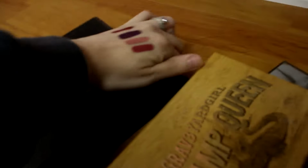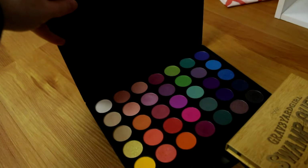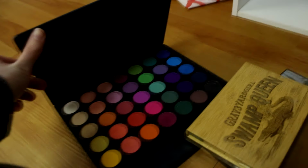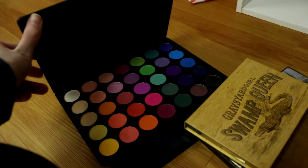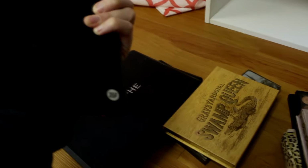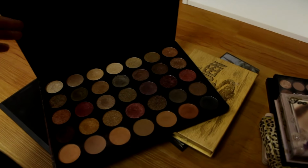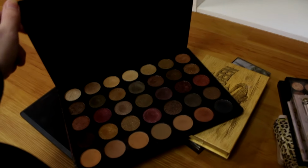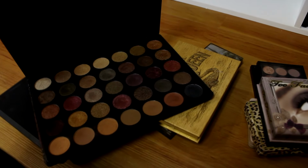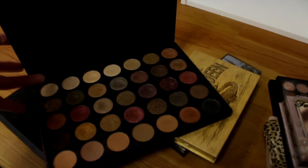So this one's upside down. This is the 35B, which I believe has been replaced with the James Charles palette. I don't use this one super a lot, but it is my most colorful palette probably. And then I have the Morphe 35S, which is an all shimmer palette. I have the 35F, and I love this one because it's definitely fall colors. I believe that's what the name was, 35F for fall. Really gorgeous, and I really, really love this one a lot. I definitely use it towards the end of the year more, but it has some of the best shimmers at the top.